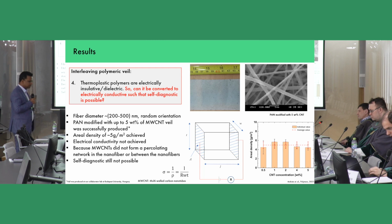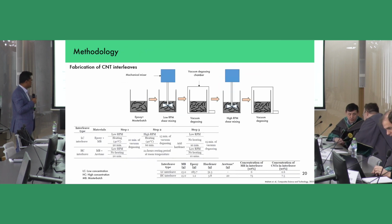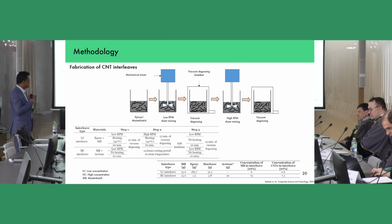Okay, so I believe what you're trying to say is that the aspect ratio is important in your case. But I also believe the alignment of the nanotubes or the nanomaterials is also important. Yes, alignment also, of course. Yeah. So in your case, you have taken 0.75%, right, of CNTs at the first level, and the higher level was 7.5%? Yes. Right? Yes, that is correct. 0.6 and 7.5. 0.6 and 7.5. It's a large difference. How do you justify that? When you have 6.5% and the aspect ratio is more than 2000, then obviously for developing the percolating network, you need a very small amount, isn't it? Right. That's correct.